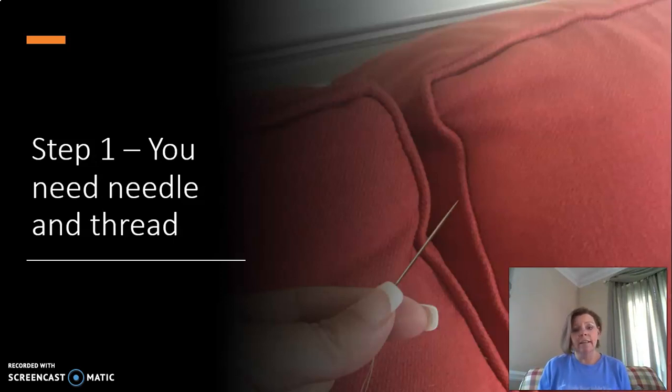Step one, you need a needle and a thread. Now I keep various colors of thread around the house because, like I said, I may be hemming dress pants or a pair of jeans or fixing a rip or a tear in something. So I keep a lot of colors, but they're basic colors, like white and beige and black and red and tan and browns, things that I know I'm going to use a lot, and I do. And thread is actually very, very cheap. And so are needles. And this is the one needle that I use all the time.